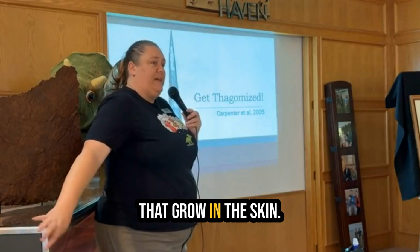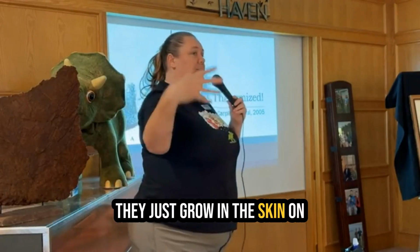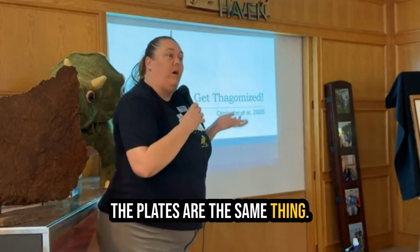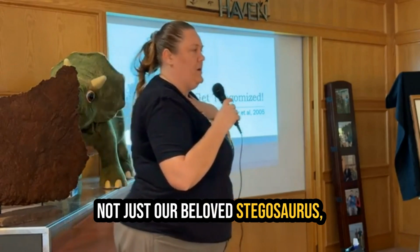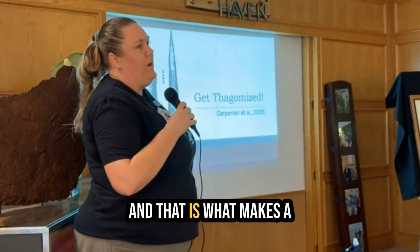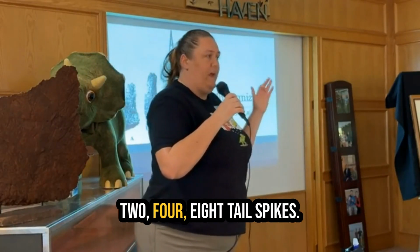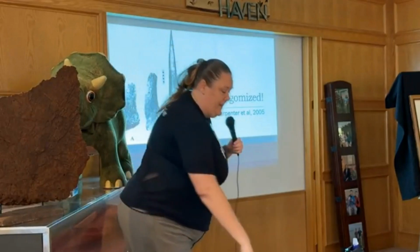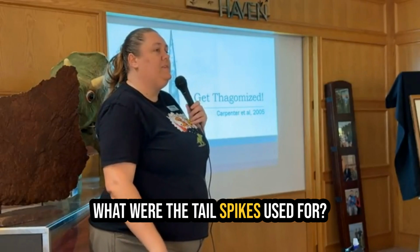So these are bones that grow in the skin. They're not connected to the skeleton in any way. They just grow in the skin on the outside of the skeleton, the muscle around the skeleton. The plates are the same thing. They're also awesome. But only stegosaurs, all of them, not just our beloved Stegosaurus, all of them have tail spikes. And that is what makes a Stegosaurus a Stegosaurus. Having tail spikes. Doesn't matter if it's 2, 4, 8 tail spikes. Its tail spikes is what makes you a stegosaur. What were the tail spikes used for?